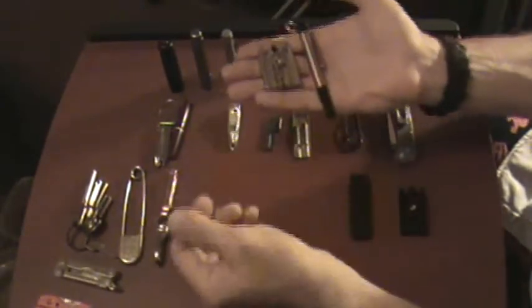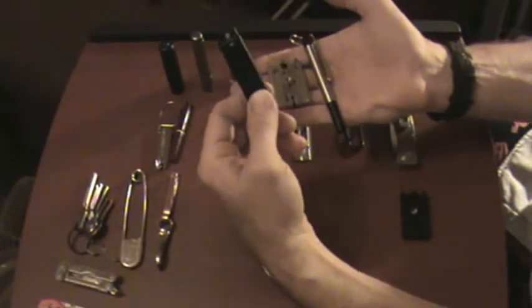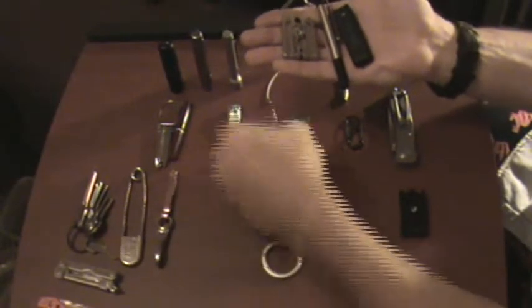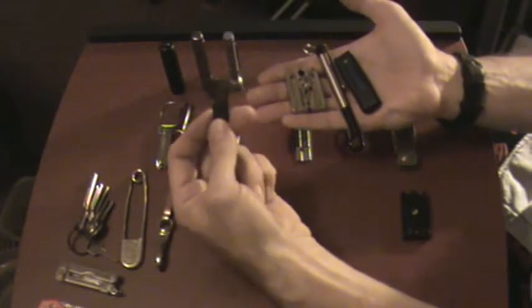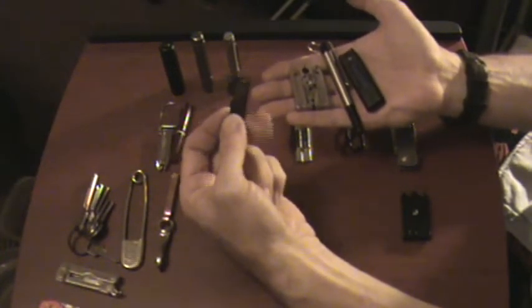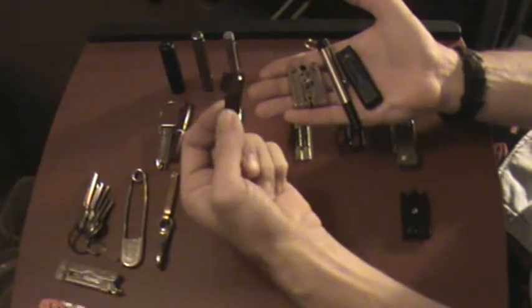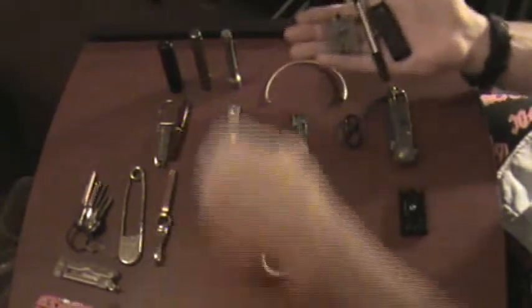I would carry the ink pen. I'm a computer geek, so I've always got to have my flash drive with me. So my flash drive would go on my EDC. I don't open cans very often. Most of the cans that I come across nowadays have got pull tabs on them anyway. If I've got to open a can and I'm out in the field, I'll try to remember to pack it, but I'm not going to clutter up my EDC with that.